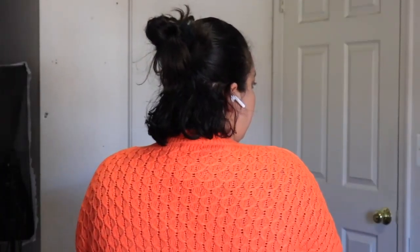I have to declutter my clothes. Do you guys want to see me declutter my closet and my drawers? Is that a thing people want to see? Should I keep this? I don't know, it's kind of bright. Oh, I love this.